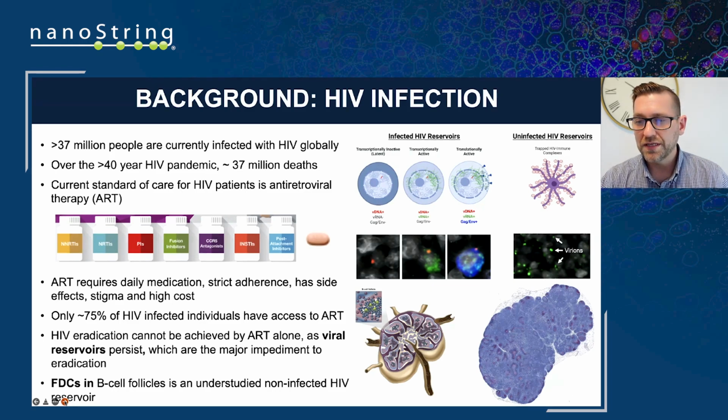Follicular dendritic cells reside within B-cell follicles of secondary lymphoid tissues and are a relatively understudied uninfected HIV reservoir. Importantly, these cells harbor more than 90% of the virus throughout the body prior to antiretroviral therapy, as shown on this lower right image, with all of the red signal found within the B-cell follicles trapped on follicular dendritic cells.